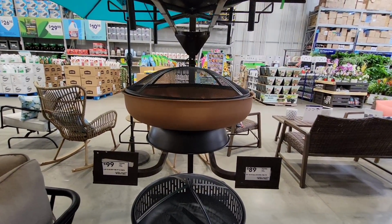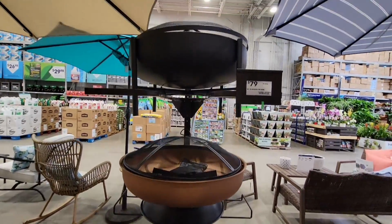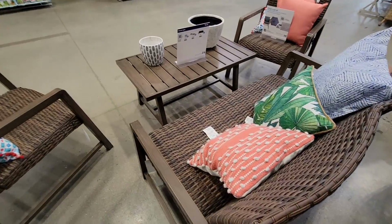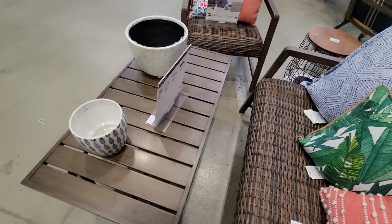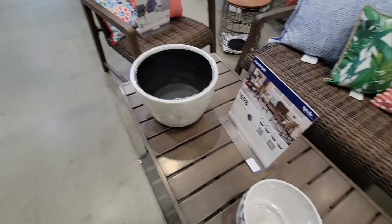And of course, you have your outdoor fire pits. If you don't have them built in, check this out. These are so inexpensive too. They used to be so pricey. They've gone down in price a lot over the last few years.